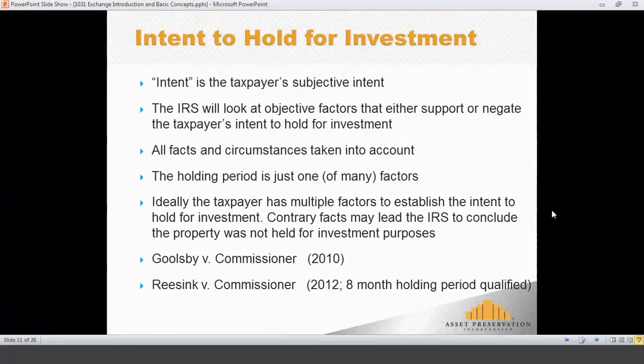If you note there on the screen, there's a tax court decision from 2010, Goolsbee versus Commissioner. This is one where somebody moved into a property as a residence right after the exchange. It didn't qualify for 1031 exchange deferral. In the second case, Reesink versus Commissioner, in 2012, the taxpayer had a relatively short holding period, only 8 months. However, they had a lot of facts and circumstances that showed that their intent with the property was to hold for long-term investment. And therefore, the IRS allowed 1031 exchange deferral.